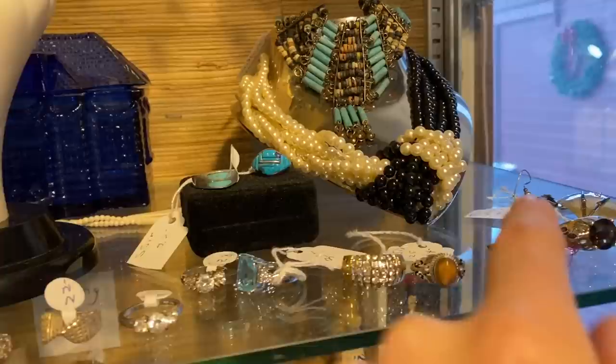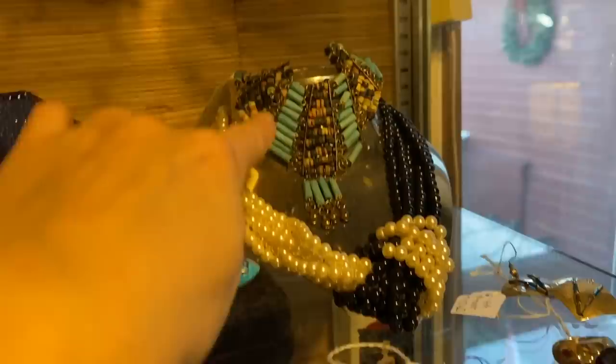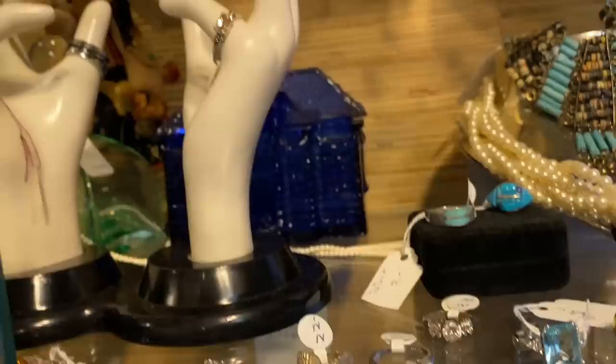And then in the meantime, I will do a quick scan. This one really caught my eye. I think this is like 80s does deco or something. Yeah. Really pretty though, anyway. This is interesting. What is this?